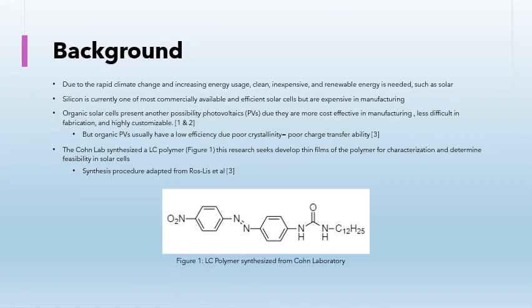To give some background to this project, due to climate change and increasing energy usage, there comes a need for clean, renewable, and inexpensive energy, such as solar. Silicon solar cells are currently one of the most commercially available and efficient solar cells, but are expensive to manufacture.